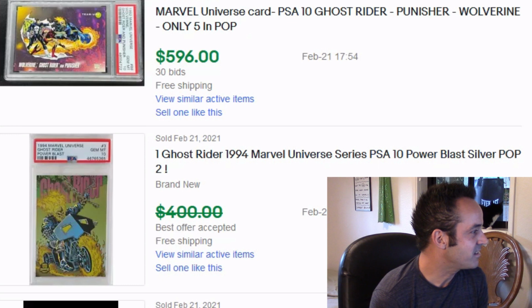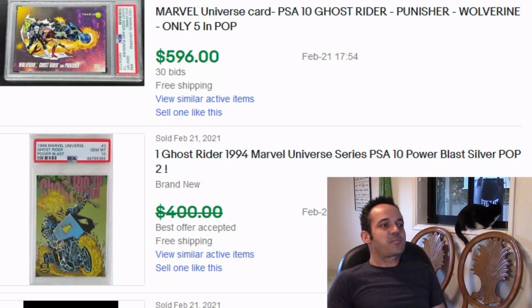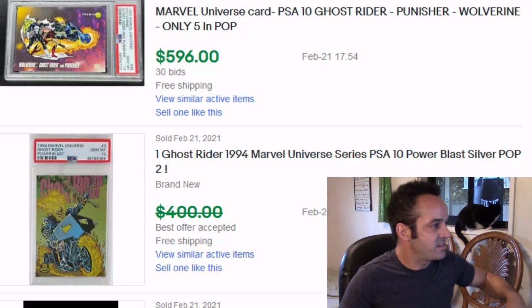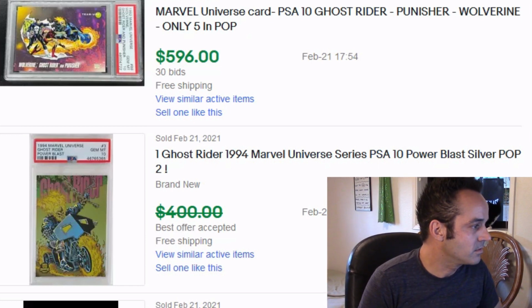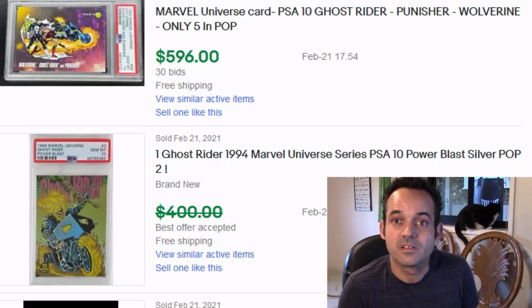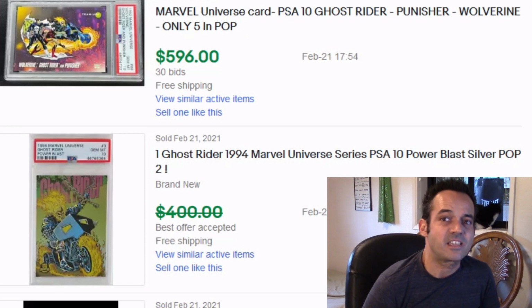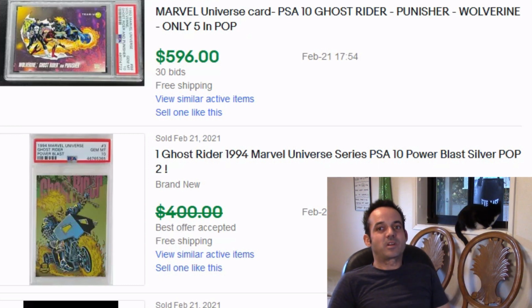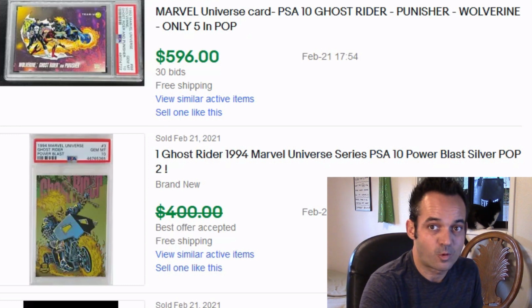Ghost Rider right here, this little insert from 1994 Marvel Universe. It's a PSA 10. It's a Power Blast. Population 2. That sold for less than $400. Best offer accepted. Doesn't show it on eBay if you know anything about eBay when it comes to best offer, but there are ways to figure it out if you know the secrets. Go over that later.